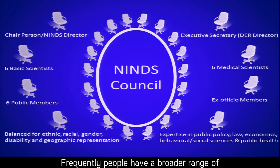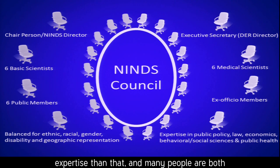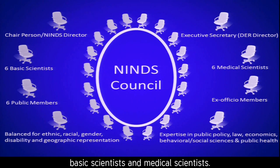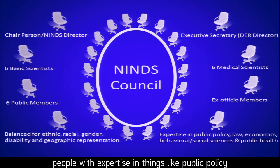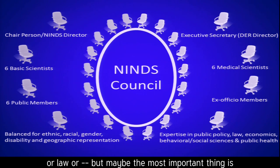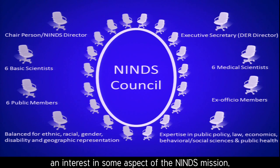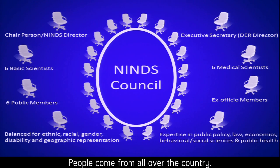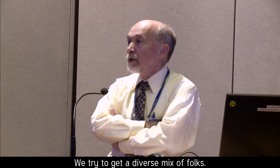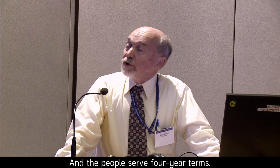Frequently, people have a broader range of expertise than that, and many people are both basic scientists and medical scientists. Among the public members, we particularly look for people with expertise in things like public policy or law, but maybe the most important thing is an interest in some aspect of the NINDS mission, and something that every council member brings to the table is an interest in some part of what NINDS does. People come from all over the country. We try to get a diverse mix of folks, and the people serve 4-year terms.